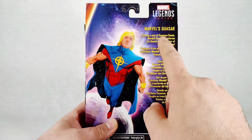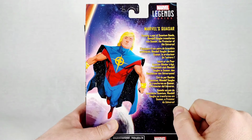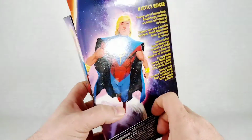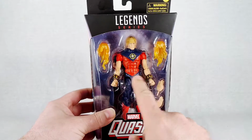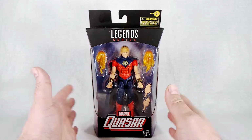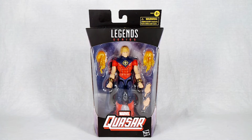I really like that. And donning a pair of quantum bands, Wendell Vaughn transforms into Quasar, the protector of the universe. And those are his quantum bands right there on his wrist. So, without further ado, let's get this box open and let's take a look at Hasbro Marvel Legends Walgreens exclusive Quasar.